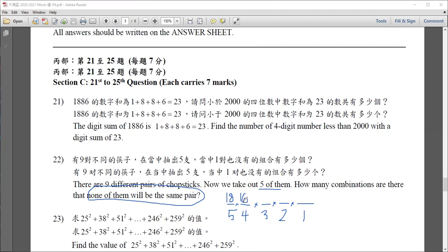Wait, sir, why 16? Why not 17? What's the reason why we put 16 there? If we have pairs of chopsticks, say for example, AA, and then we have BB, CC, DD, and so on and so forth.